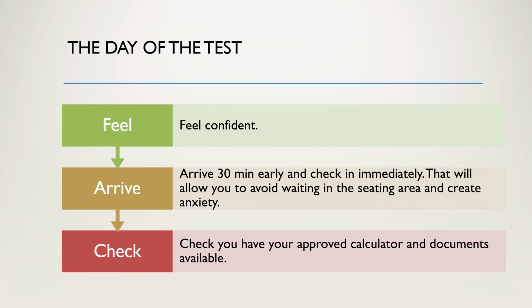Number 2, arrive early. So if your test is at 8 a.m., arrive 30 minutes early, but check in immediately. This is the biggest mistake I made. I was at the test location at 7:30, but I didn't check in until 8. If I would have checked in at 7:30, I would have gone straight to the test, because I would have got a locker, showed my documents, and they would have signed me in, checked me in, and then I'd be ready for the test.